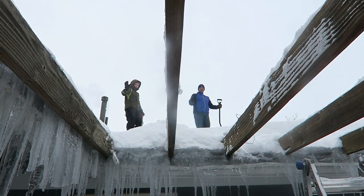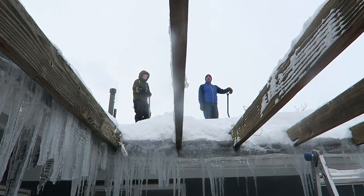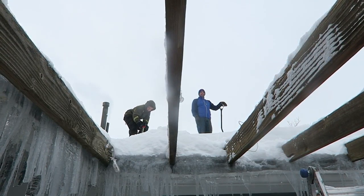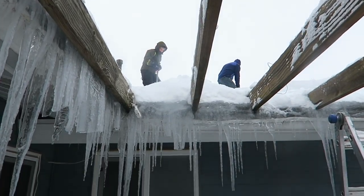Welcome to Utah. Shoveling the roof off. It's supposed to rain next week, so we thought we'd get most of the snow off so our roof doesn't collapse. It gets heavy. So they're trying to get it all off.